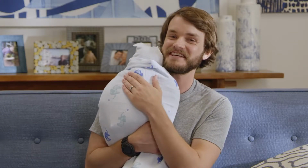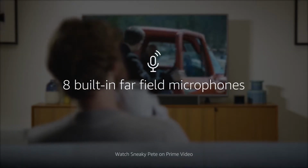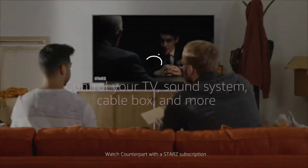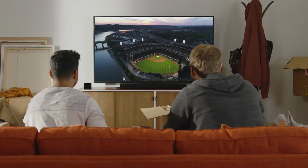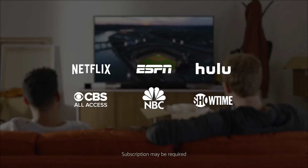Alexa, play Sneaky Pete. And with infrared technology, it's easier to control your entertainment hands-free. Alexa, switch to cable. Wait, what time was the game? Alexa, tune to Fox. We've partnered with Netflix, ESPN, Hulu, and others to let you do more simply by using your voice. Alexa, rewind 30 seconds.